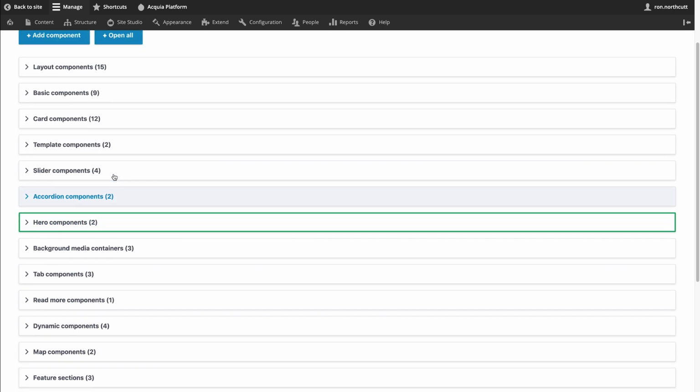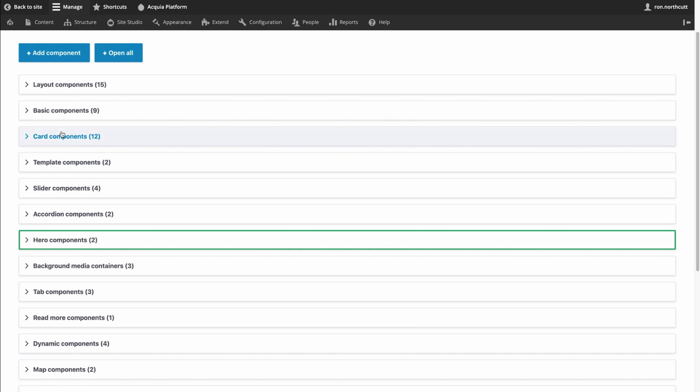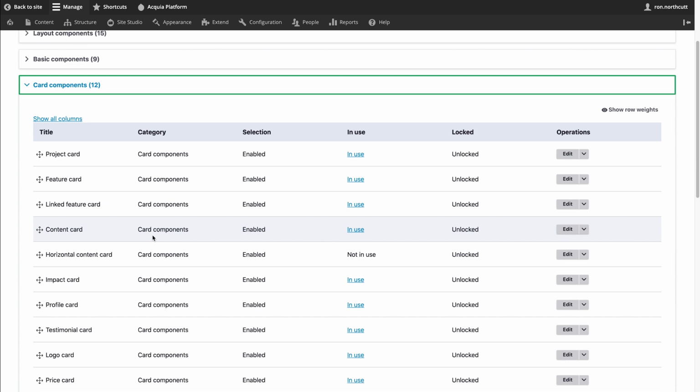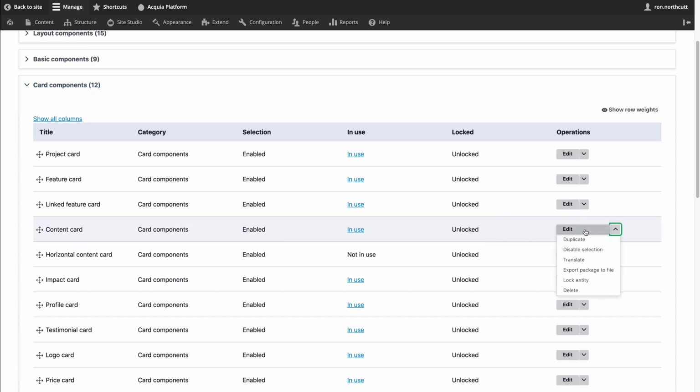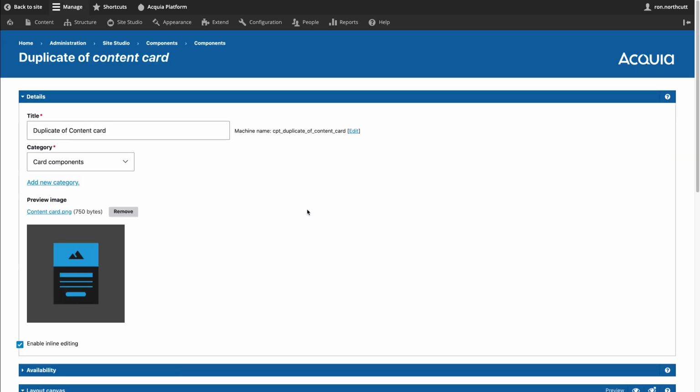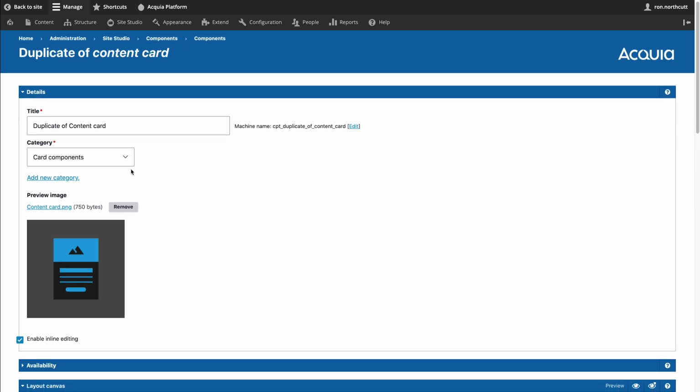Let's take a look at how it works to create and manage one of these components. To start with, let's take an existing component, and let's go ahead and clone it. Because we have the ability to take an existing component and duplicate it and make modifications, this means that the more you grow your component design system, the faster and easier you are able to work.